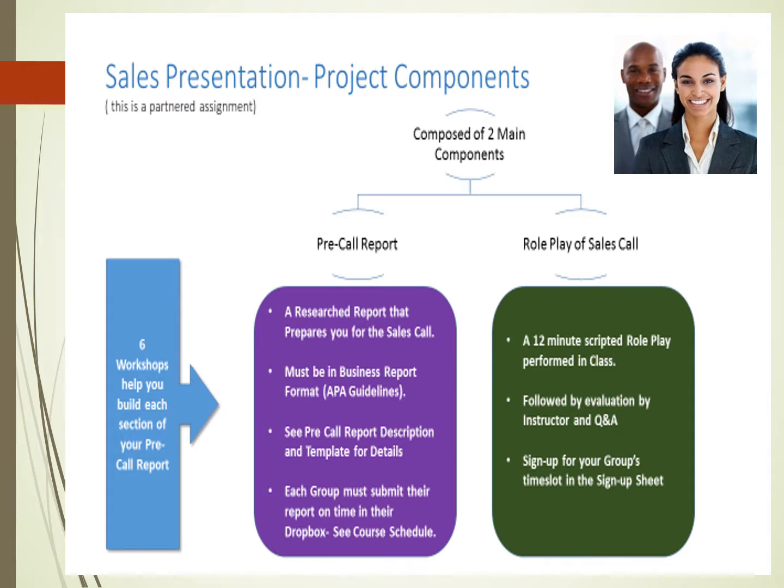To prepare you for the pre-call report, there are 6 workshops scattered throughout the semester. The workshops help you build each section of your pre-call report.